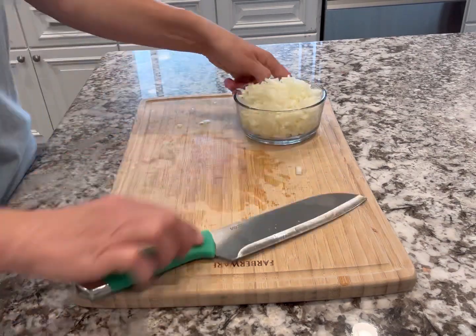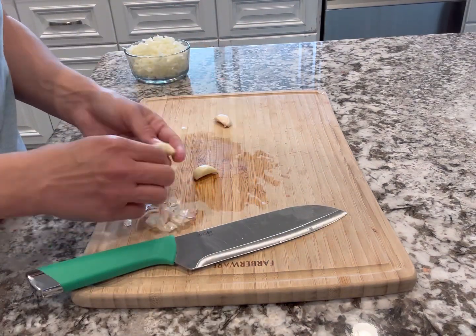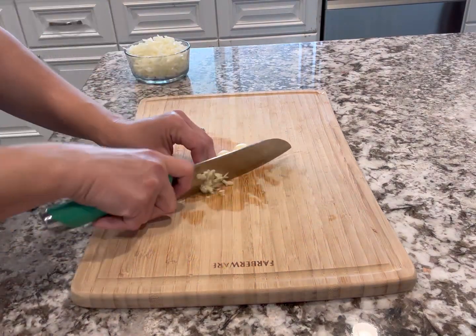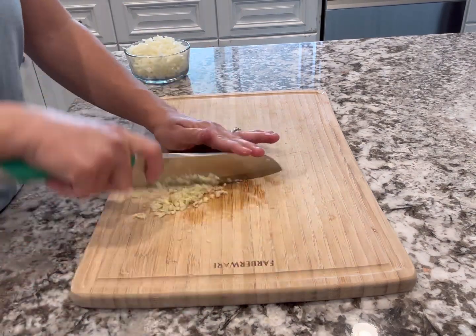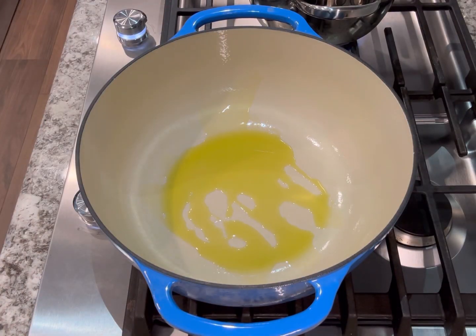So you could do ground beef and sausage or just ground beef for this, because it's lasagna soup. So just however you like lasagna is fine. So I just diced an onion and then minced up some garlic really finely. Just set that aside until I was ready. I just like to have all my ingredients ready to go. And then I heated my stock pot with some oil. You can do olive oil or avocado oil.